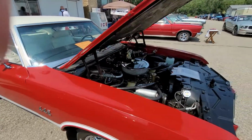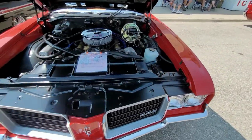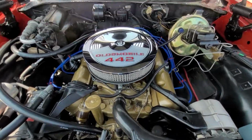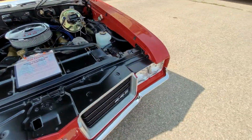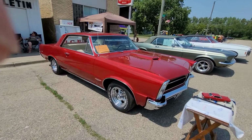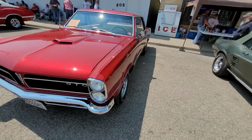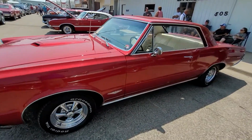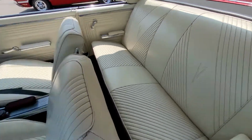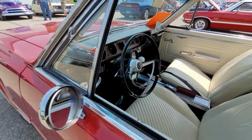Well, here's Lee Stidles' Oldsmobile 442. Here's our winner a couple years ago. Another beautiful car. Here's a little information on it. The original Oldsmobile right there. '65 Pontiac GTO. Kind of a nice pearl red. Look at the interior on this. Isn't that beautiful? I don't think the tack was stock, but nice, nice car.